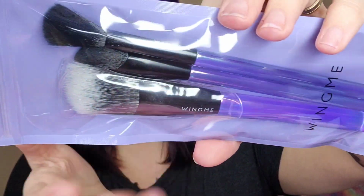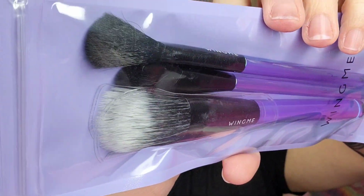Right on top, I have a set of Wing Me brushes. It literally just doesn't say anything at all. It just says Wing Me. I will take these out kind of in my own time. I have used a Wing Me eyeshadow brush before and I really liked it. So if these feel good quality and feel nice and dense like that did, then I will keep these. If not, then I will pass them along.